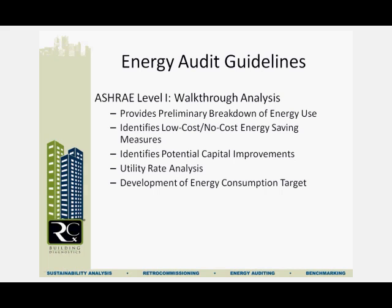It definitely goes over your utilities. It has a full bill audit section, and you want to make sure that you use a benchmarking kind of program to determine what your energy consumption is now and what your target consumption can be.